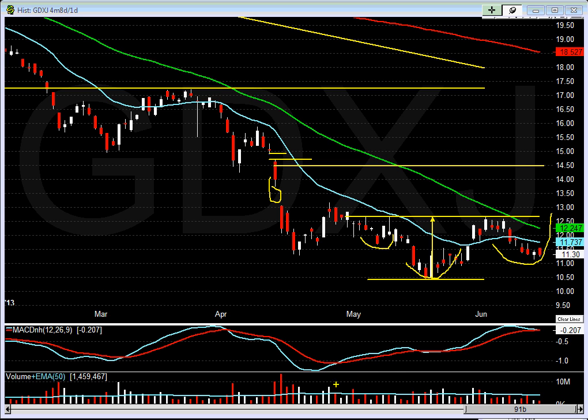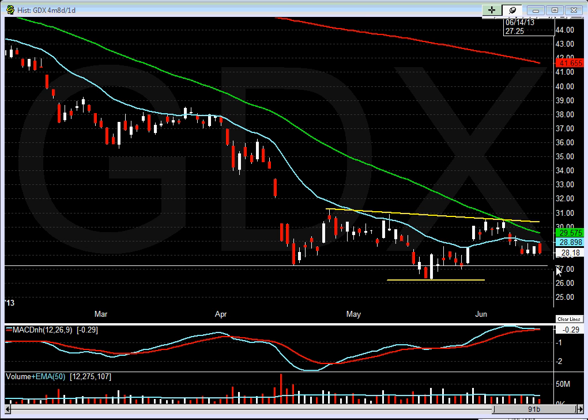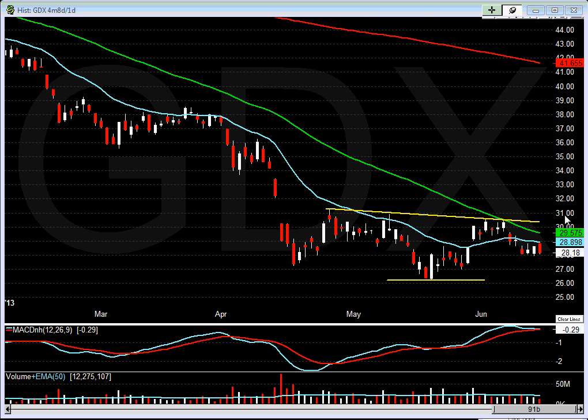Okay, and again, if you note the positive divergence between the MACD and the price, similarly on the GDX, the GDX also seems to be forming an inverted head and shoulder as well, and this too could also get it back up to somewhere around this level here.